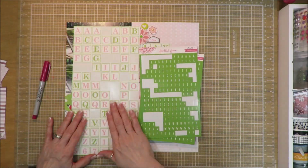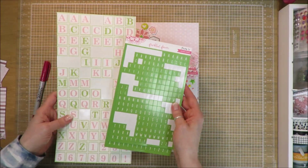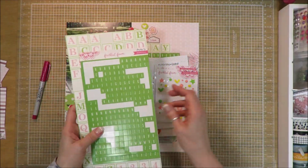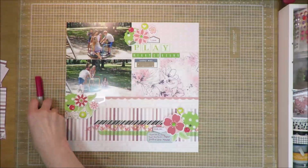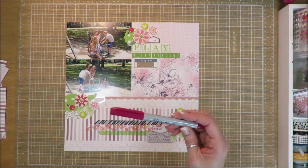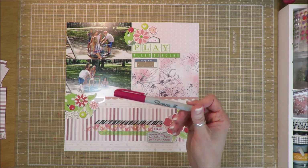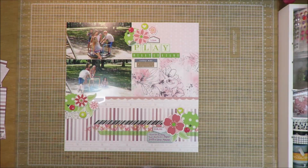I used this set and this set for my title. The other set was just a little bit too big for what I needed it to be. And here is the layout that I created. I did use one of my Sharpies. I don't think it has a name on here for what the color is, but it's that super bold magenta color Sharpie to do my journaling on.